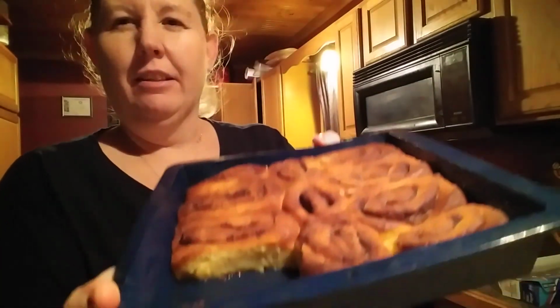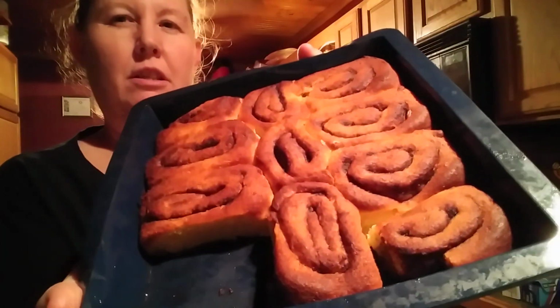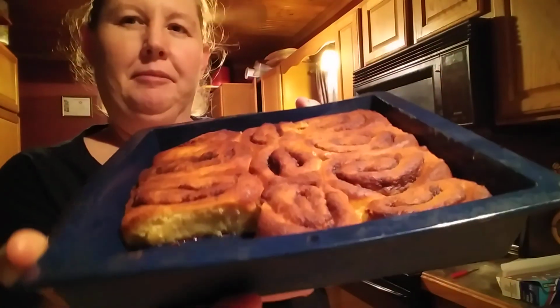I forgot to show you guys the cinnamon rolls that were in here. Look how golden brown they are. They are delicious. Alright, quick peek.